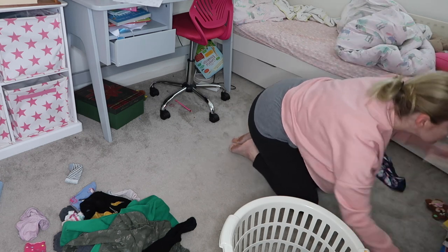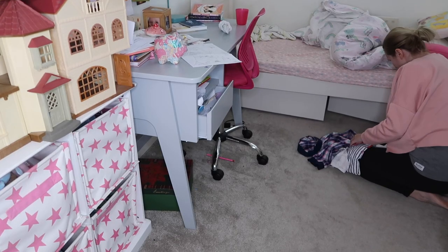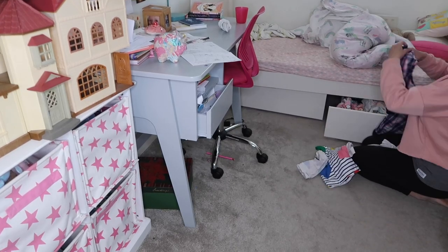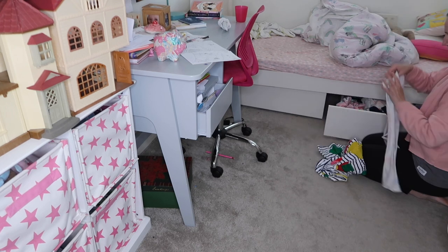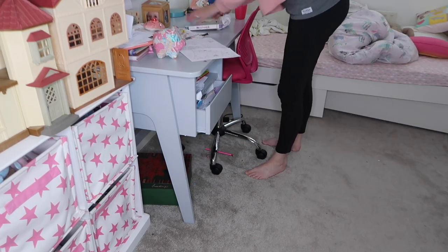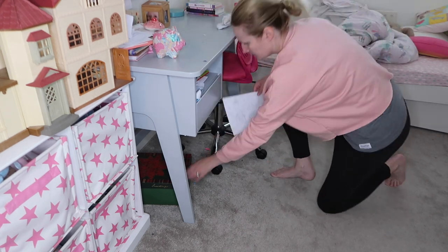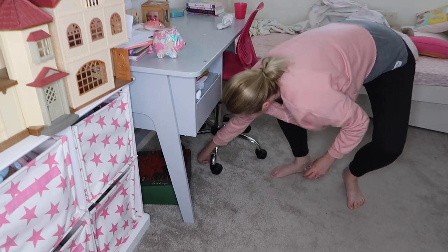So I'm starting in my daughter's bedroom, which has got various piles of clean laundry dotted around that need to be put away. It's also just a bit of a mess in general. Her bed hasn't been made and actually it needs changing and fresh sheets putting on it. The desk is a bit of a mess.